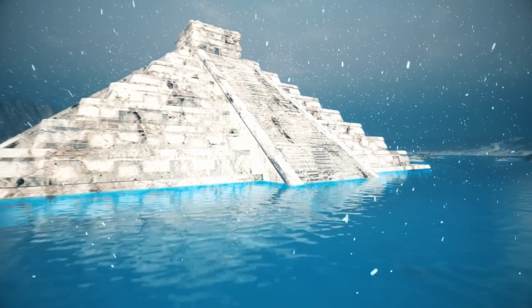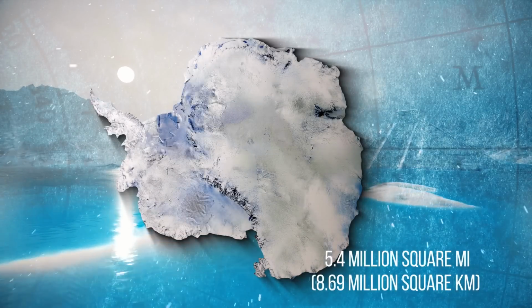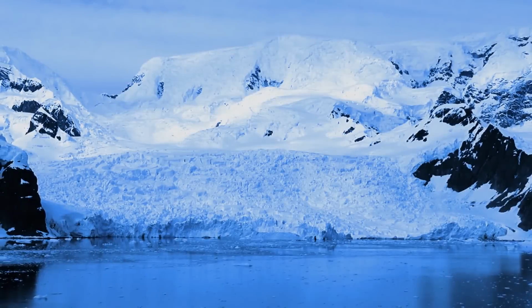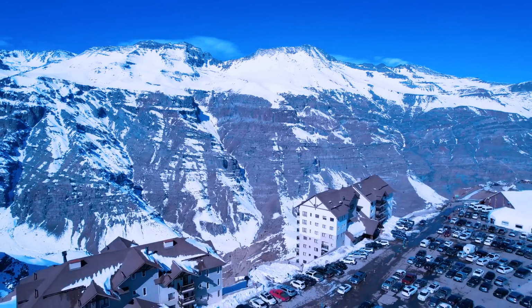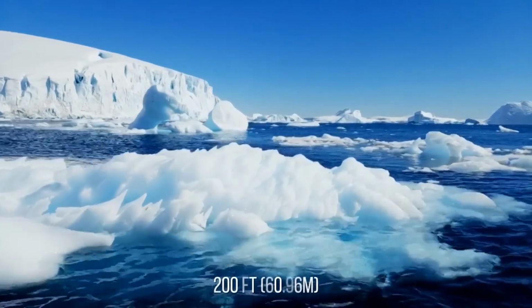the world's fresh water. That's because its ice sheet is the biggest on our planet, stretching across 5.4 million square miles. I'll spare you the calculations, but that leaves only 1% of the continent ice-free. Antarctica's ice reaches 2.7 miles thick at its deepest point, meaning half the height of Mount Everest. Should it ever melt completely, our sea levels would rise roughly 200 feet.